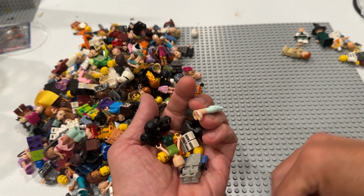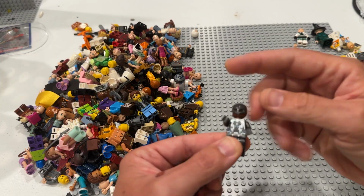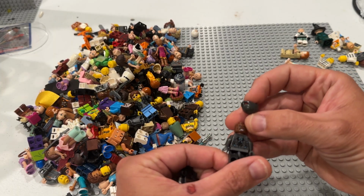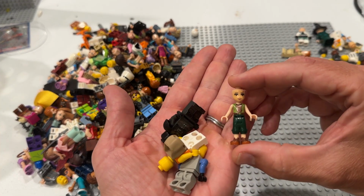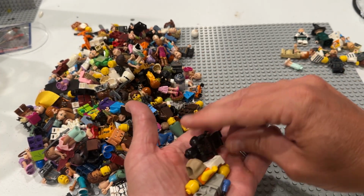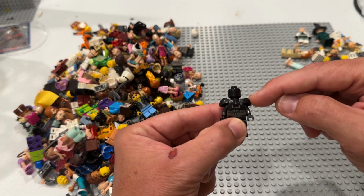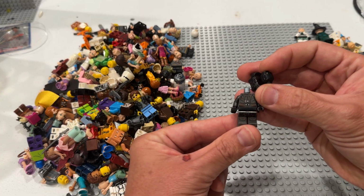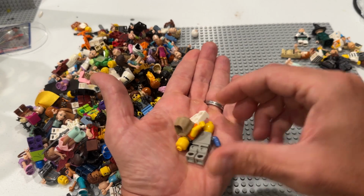Let's see. We've got some Criminals. That's a pretty good headpiece right there for an Ultron, I believe. And that, I believe, goes to War Machine, that head right there. That looks like Ferran for an Elves thing. That looks like the Dark Trooper, but I'm not sure. We're going to have to do some homework on that. But that's some fun Star Wars pieces, I believe.